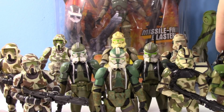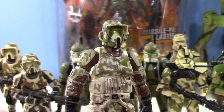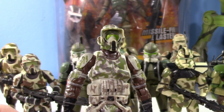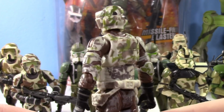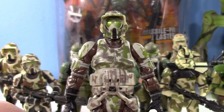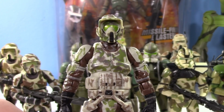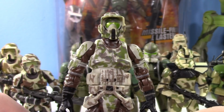Now let's move on to the 41st Elite Troopers, as Wikipedia calls them, Clone Scout Troopers. And what better way to start off than with the literal Clone Scout Trooper figure? And that is this, the Saga Collection 41st Elite Corps Clone Trooper. He's literally just an Imperial Scout Trooper, a biker scout, repainted in camouflage, portraying a 41st Elite as seen in Revenge of the Sith. Not very screen accurate, but still he's very cool and I love him.